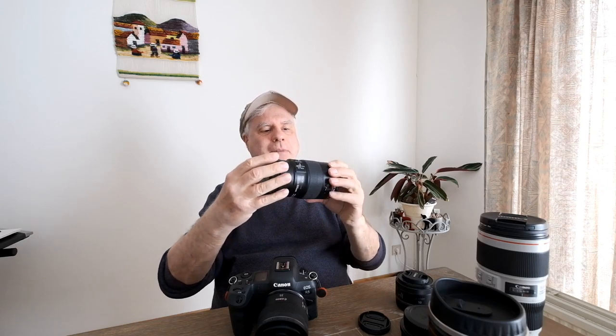When I had my EOS 5D Mark IV, I had several EF lenses, and for instance, the 70-200, or one of my favorites was the macro lens, the 100mm with image stabilization. But the good thing about the R system is that you can adapt to the RF mount. Of course, there was a problem at the beginning with the logistics. It was not easy to find a Canon adapter, but I managed to find one.